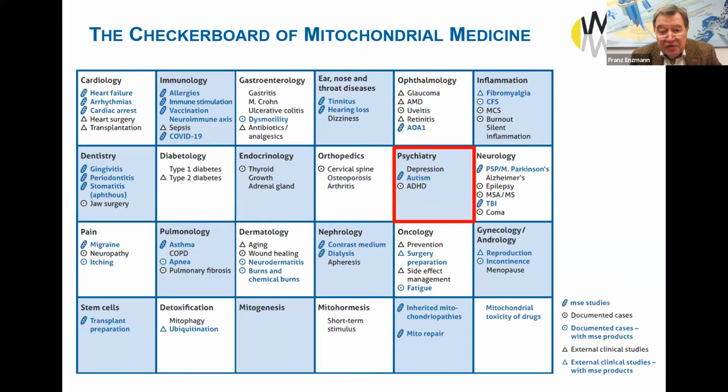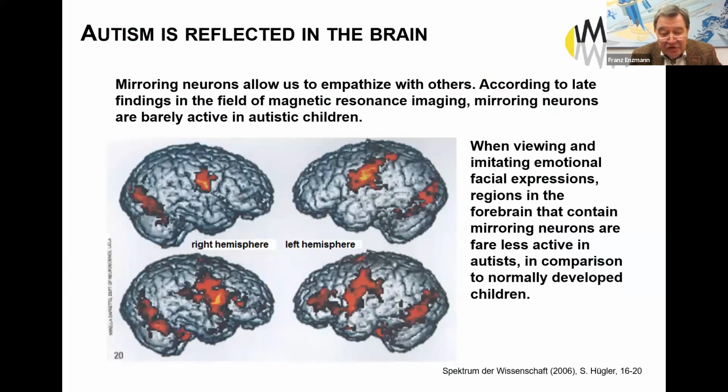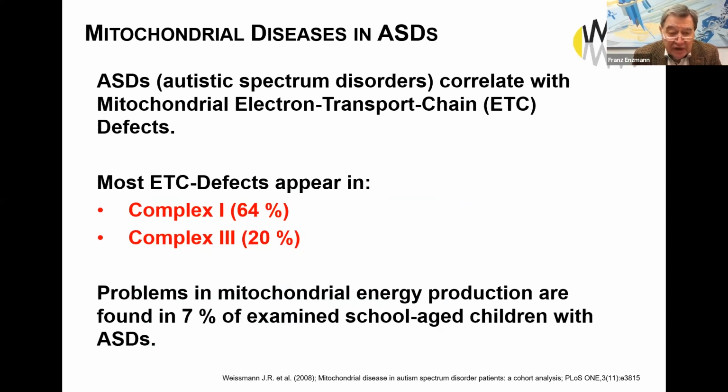Now psychiatry. Now we are back with the children, especially with autism. Autism is based on the mirror neurons in the brain. They cannot communicate. They have too little energy. And when you give especially Q10 and other compounds, they can communicate. So they can look at you, they can talk to you, and we are doing a double-blind study, but we have many patients. They are very nice in school, at home, and also in kindergarten. The reason is also a complex one, damage in 64 of the patients. These poor children are in the wrong hands. They should be treated by a doctor experienced in mitochondrial medicine.